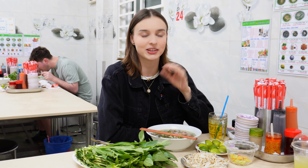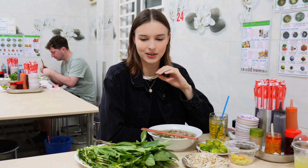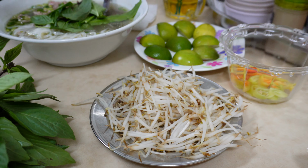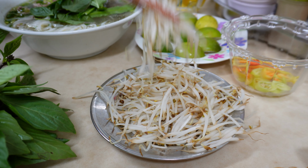I live in Hanoi, so I didn't get many chances to try the southern pho. And let me tell you that the pho in Hanoi and here in Saigon are very different from each other. So the first, most noticeable difference is the way pho is served here. So we have some greens here, we have some blanched bean sprouts, and lots of condiments.